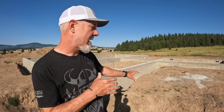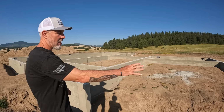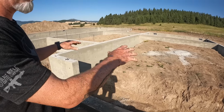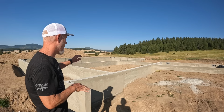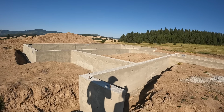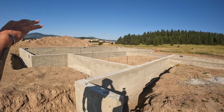All right, before we jump inside, I just wanted to show you guys how the garage and the dog trot look right now. These will all be backfilled, and then a layer of gravel, kind of like what's in the crawl space, is going to be put on here about 4 inches thick, and then there's going to be concrete poured in both of these. You can kind of see the rebar that I was talking about before. Those will be bent over and will be incorporated in that pour.